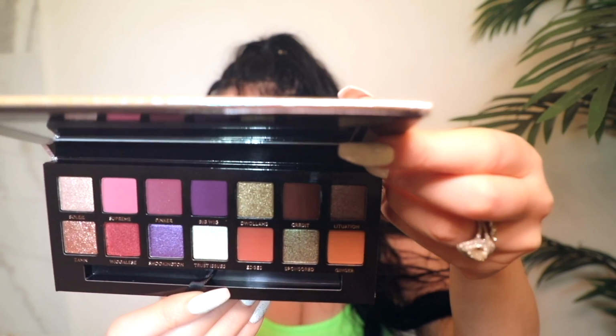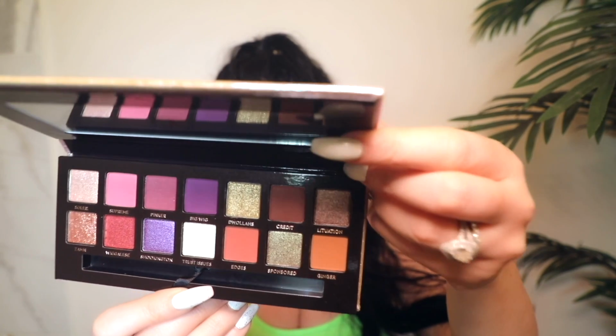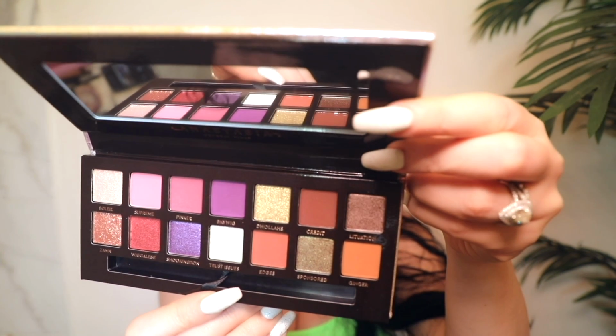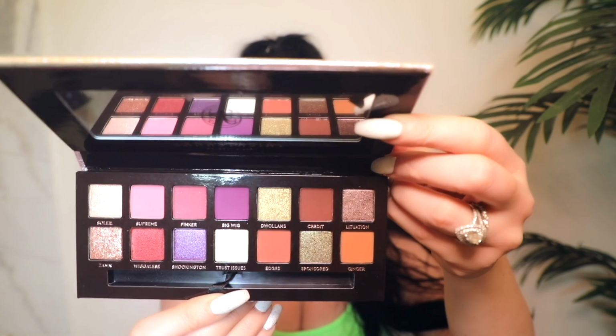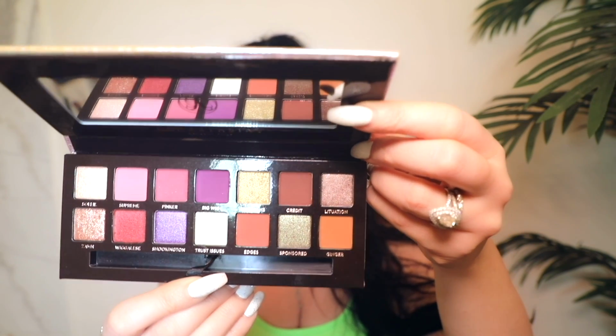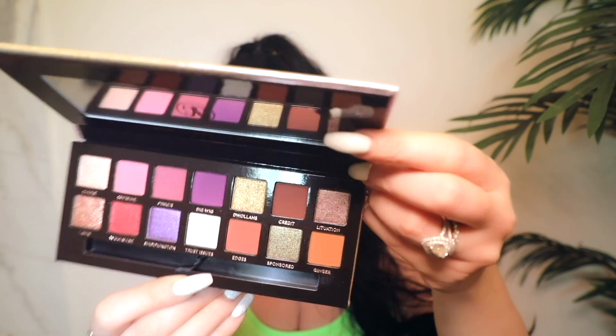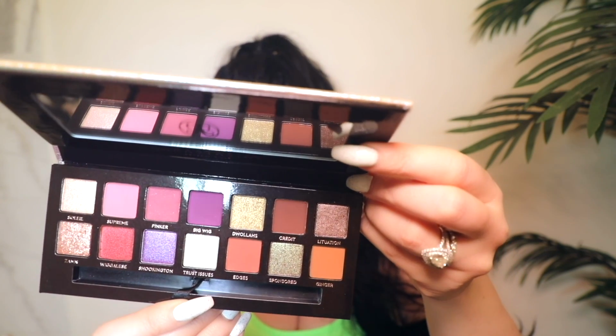So when I saw this in store and I opened the box, I was like, oh my god, the colors, the shimmers, the glitters, the whatever they are, the pressed pigments are so gorgeous in real life. I don't think with my lighting being so bright, you're going to be able to see the true effect of how gorgeous they are. This color, Trust Issues, I am such a sucker for a color that I've never seen before. Oh my god, it's so gorgeous.